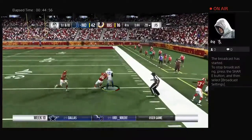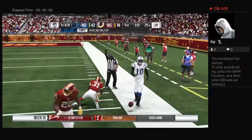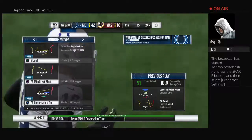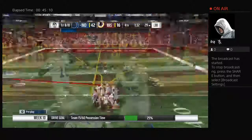They've got his man complete. And all the way down to the 29. A big play there for Indy. 51 yards. Well, go ahead and throw the ball, man. You got the big lead. You got the clock on your side.